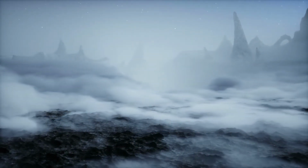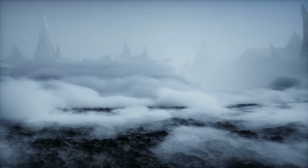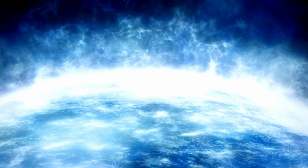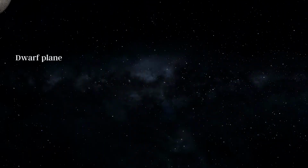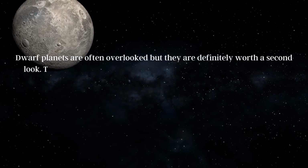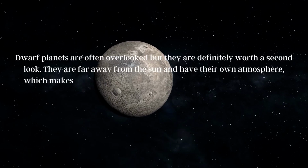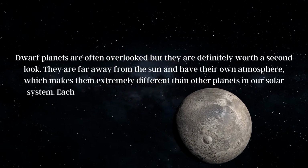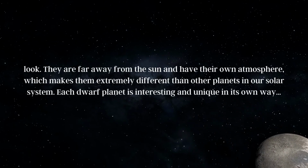The dwarf planet is often so far from the Sun that its atmosphere collapses and freezes, falling to the surface as snow. As it gets closest to the Sun in its faraway orbit, the atmosphere thaws. Dwarf planets are often overlooked, but they are definitely worth a second look. They are far away from the Sun and have their own atmosphere, which makes them extremely different than other planets in our solar system. Each dwarf planet is interesting and unique in its own way.